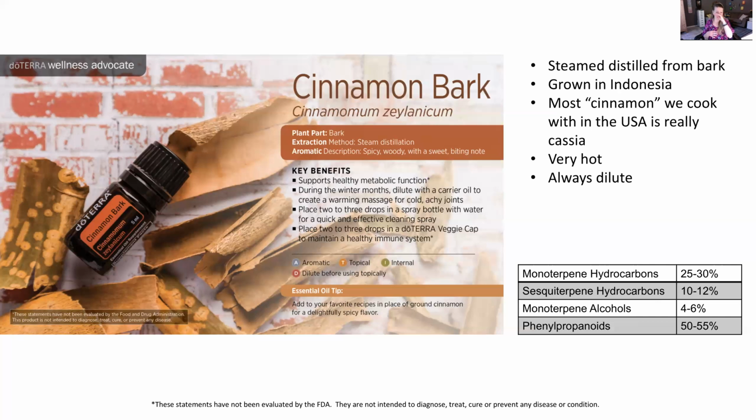There's been a lot of hype recently. A lot of people are taking cinnamon bark herb in capsules to help with blood sugar regulation because we have an epidemic in our country and around the world of type 2 diabetes and pre-diabetes. And it's because our diet sucks, right? For most of us, we really struggle with that. We love our sugars and we love our carbs.